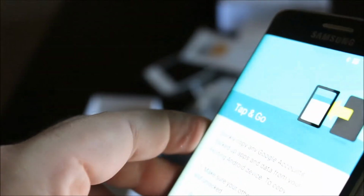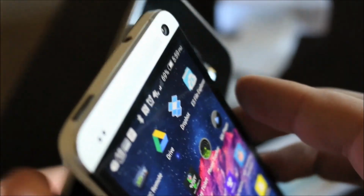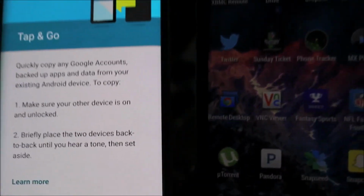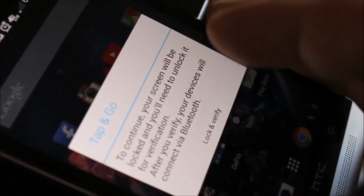They're back to back. I don't see them. Okay, I just felt it. Let's try it again. I don't feel nothing happening. I'm touching them together. Where's the NFC sensor? There it goes. I guess you gotta hit the NFC sensor just right. Okay, so what's really going on? Can we try that again? Like this? Okay. Tap and go.